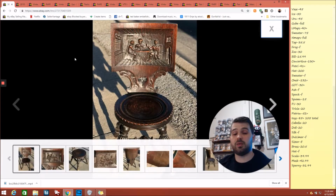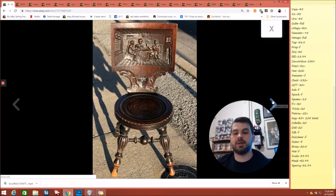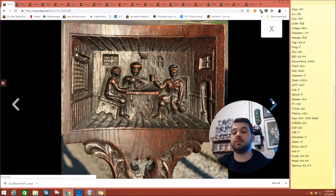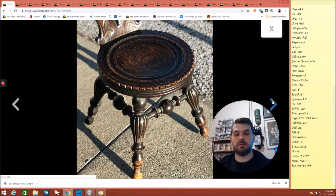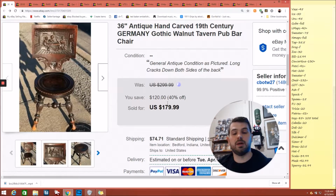I've had this chair for a while. I think I had it local pickup for about 6 months, and I added calculated shipping to it, and it sold pretty fast after that. It's a Dutch pub chair, and it was a pain in the butt to ship, but I took an offer. They ended up, altogether, it was $210 with the shipping. And we'll hope that it gets there all right.